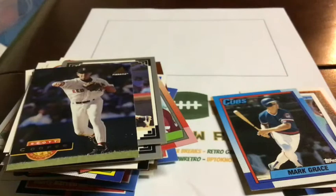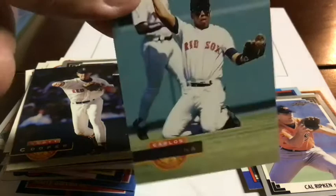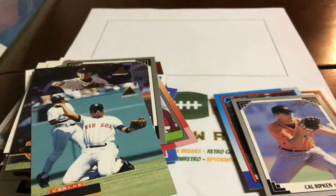Hey, I'll take this one. We got a Leaf 91 Cal Ripken. I'll take that. Carlos Quintana. Ooh, I have this card. 87 Record Breakers. Of course, I just dropped it. 87 Record Breakers, Nolan Ryan, talking about his 200 strikeouts for his 11th time. I like that one.